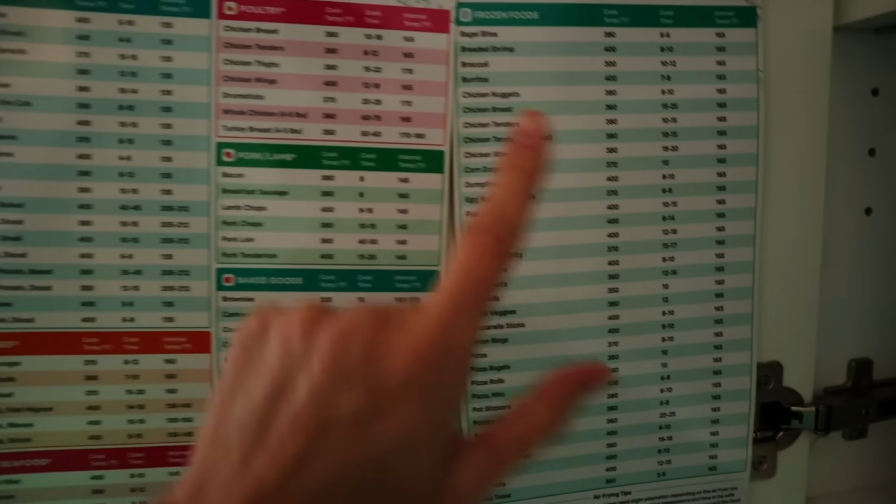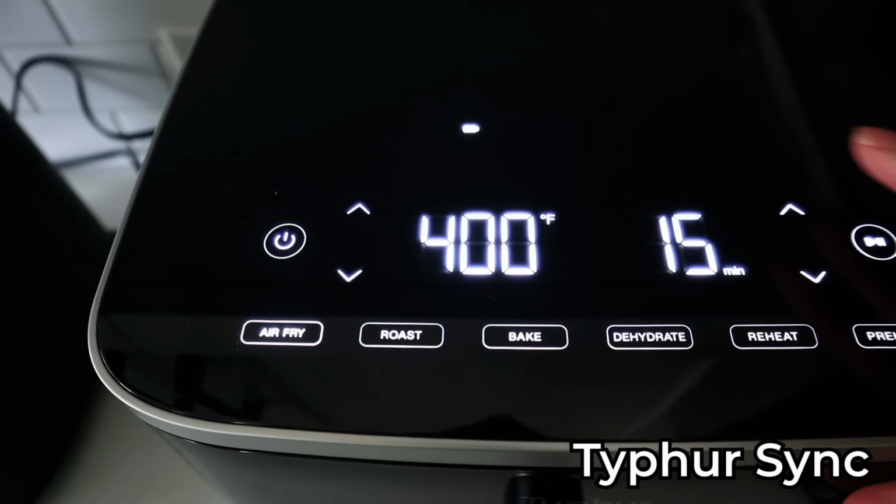And we're just gonna use my air fryer cheat sheet, 400 for 12 to 18 minutes. I'm gonna just go with 15. While these are working, I'm just gonna share a few specs with you. As far as wattage, all 3 of these are 1750 watts.